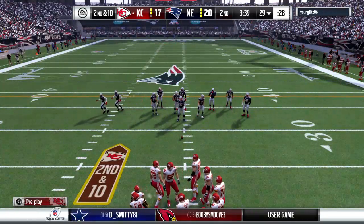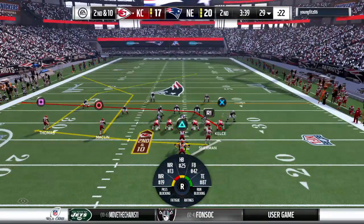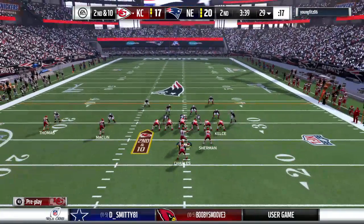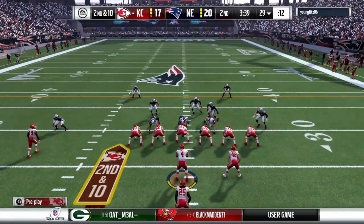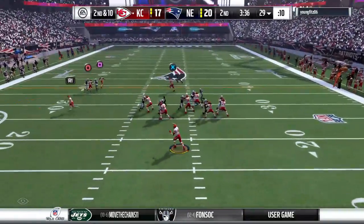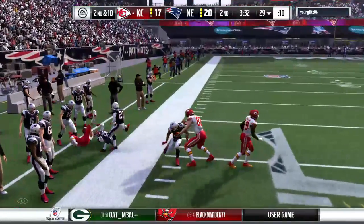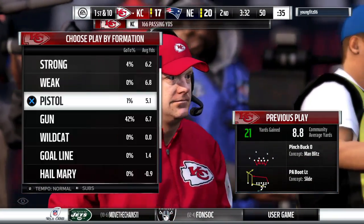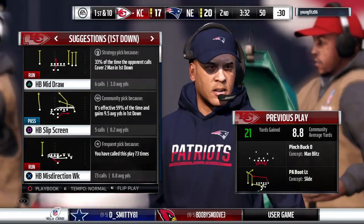Second down following the incompletion. They come up in an offset I. Here's Foles. He's just going to dump this one off to his fullback out of the backfield. And a nice gain of 21 yards. And they pick up a first down, and that came out of the fullback position. But as you and I both know, that doesn't necessarily mean that's a fullback playing in that spot.